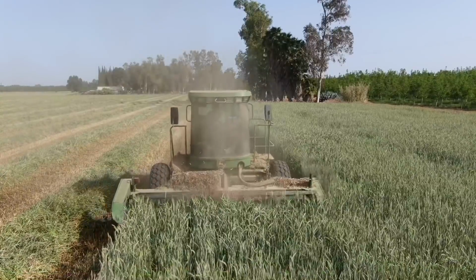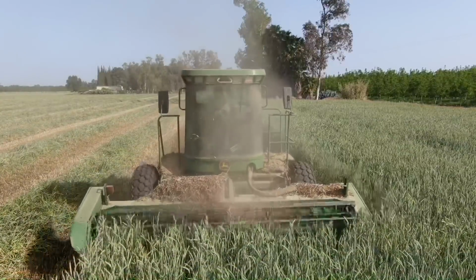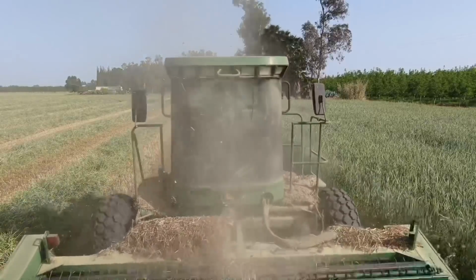I cut this field sometime back in the beginning of May, which is a little bit late actually for me, and the reason that I waited that long was just because I was waiting for some storms to move through and waiting for a nice window of curing weather, which I eventually got.